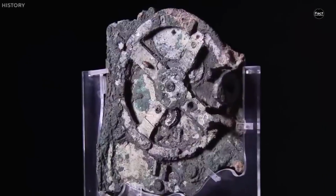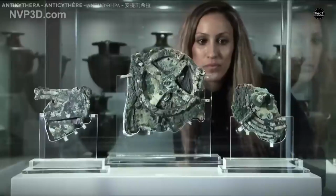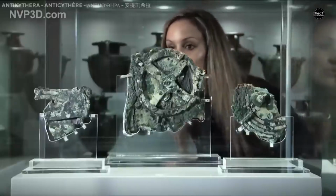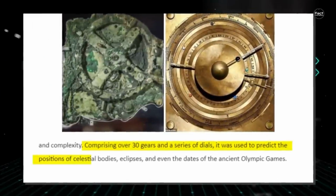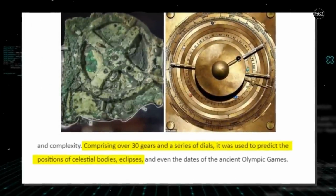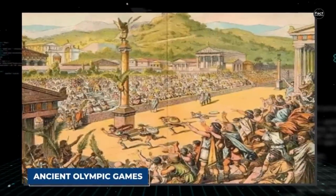This intricate bronze device, dating back to the 2nd century BCE, astounds researchers with its sophistication and complexity. Comprising over 30 gears and a series of dials, it was used to predict the positions of celestial bodies, eclipses, and even the dates of the ancient Olympic Games.